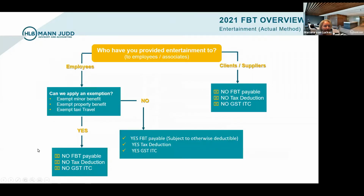Now, one of the most common types of fringe benefits, and one that we usually get the most questions about, is entertainment. Really, entertainment is when you're providing food and drinks or recreation to employees or their associates. There are three methods usually when we look at entertainment: the actual method, 50-50, and the 12-week register. But the ones that we're going to touch on in more detail are the actual method and the 50-50 method.